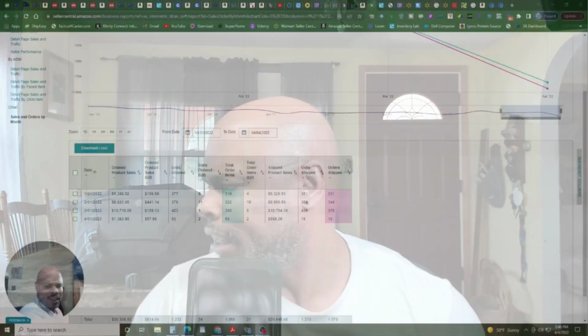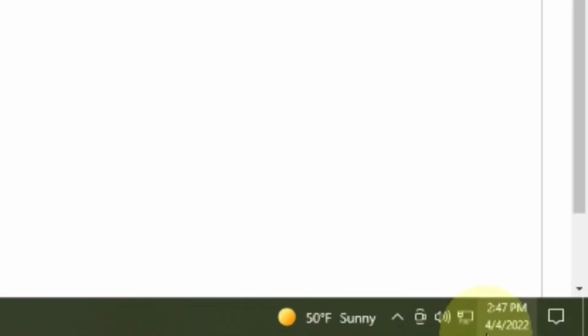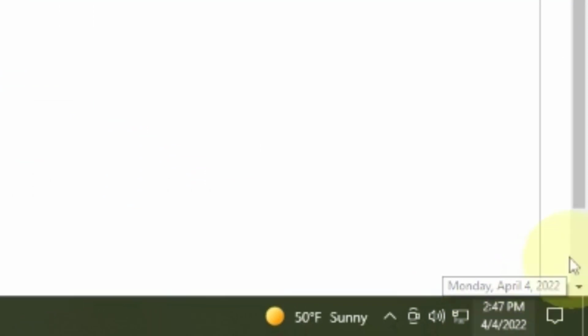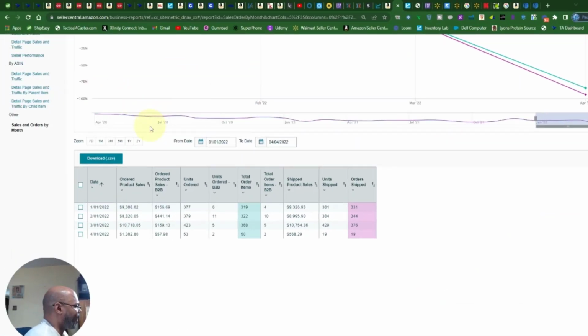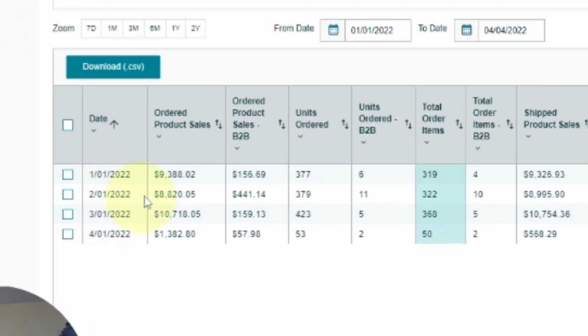So the first thing we're going to do is take a quick look at my account. And we're in my Seller Central account. And you can see that today is April the 4th. The year is 2022. And we're just in the report section. You can find that right in Seller Central. And you're not really worried about April because that month just started. We're looking at January, February, and March. And what you're going to see is we went from 9,300 in January down to 8,800 in February. And then we jumped to $10,718. And so that's significant enough that you're going to want to pay attention because this is going to help you out.